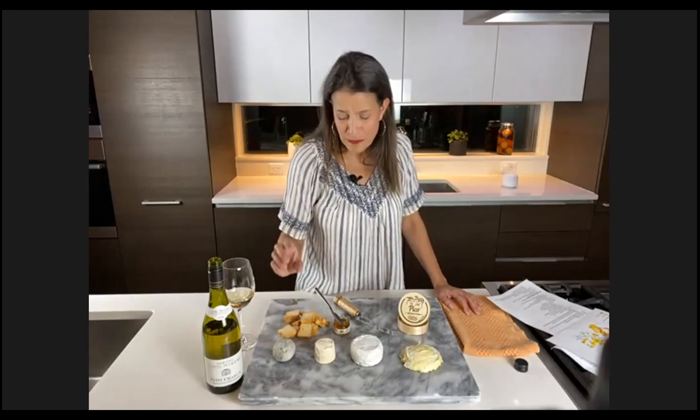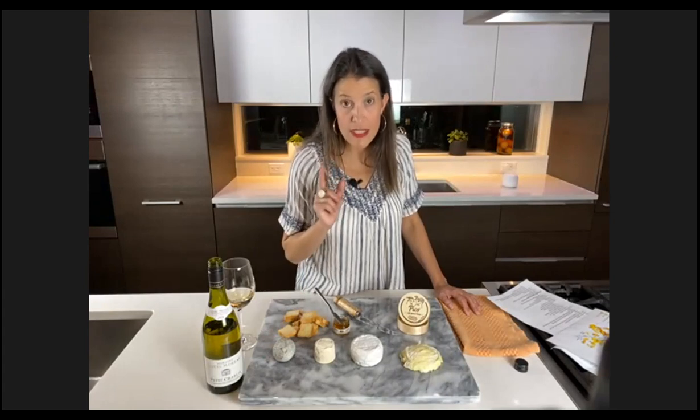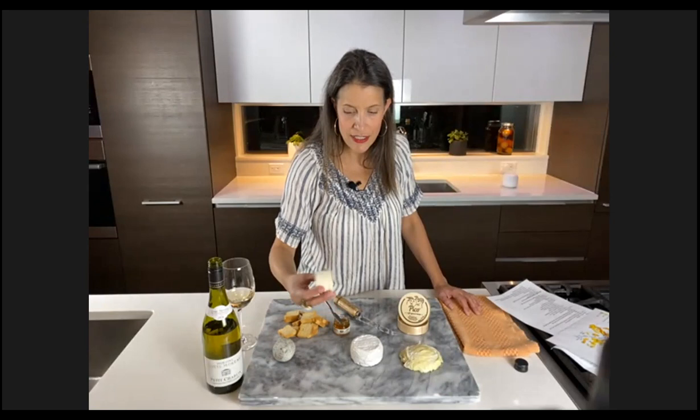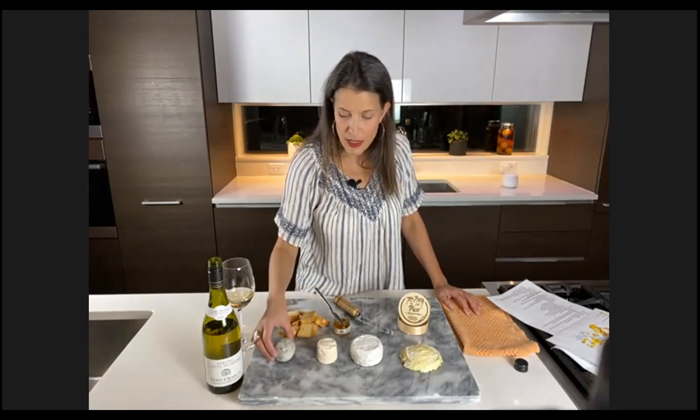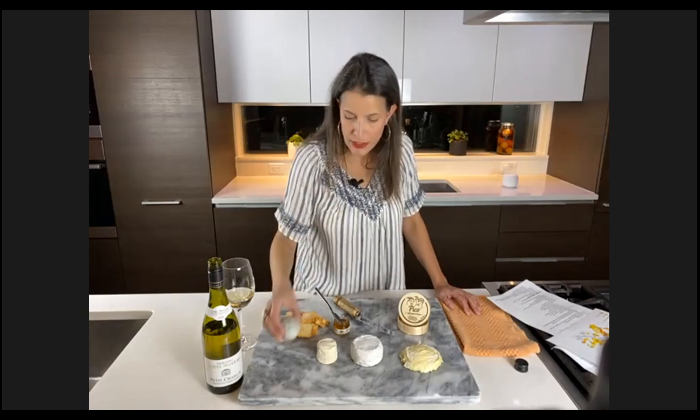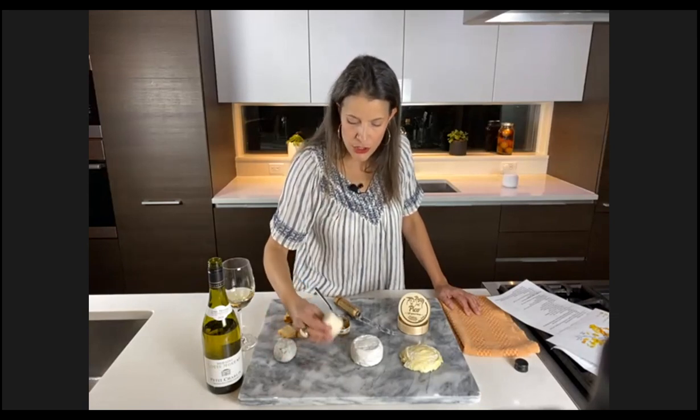Okay, so you can tell this type of mold by looking at the appearance of the rind. You'll see how it's kind of got this wrinkliness to it. And you can even see this on the Wabash Cannonball. You can see the beautiful little crinkly, wrinkly texture. If you look at your bijou, you can see the crinkly, wrinkly rind there.